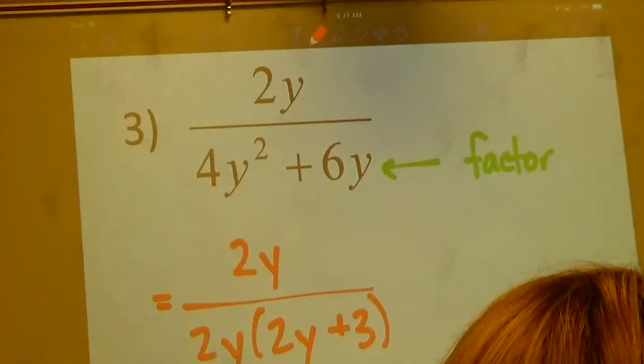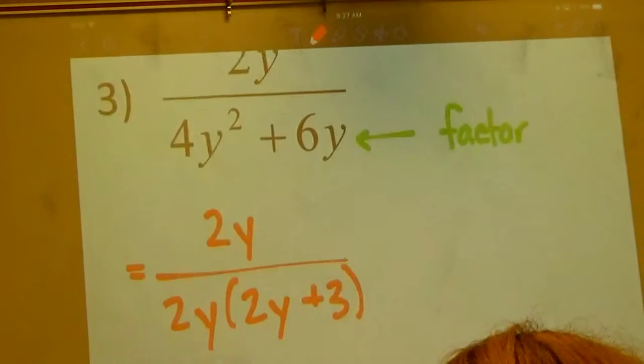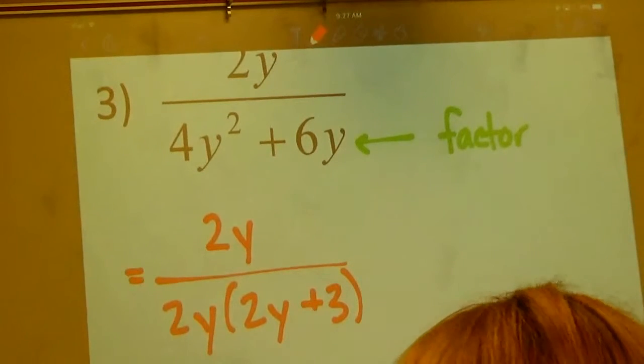Alright? Now, this is the point where we want to find our restrictions. If we have to factor, this is the point, because now we've done everything up to the point of actually simplifying. So our restrictions here are going to be a little different.